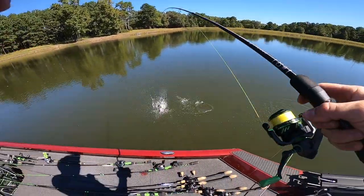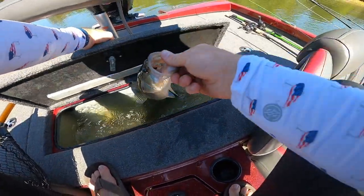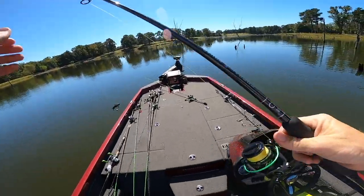Got him. Under 16 inches going in the well. Devin literally just left. She's gonna be tripping. Tokyo rig seems to be the number one hustler.